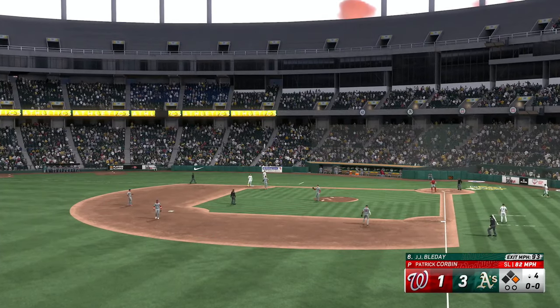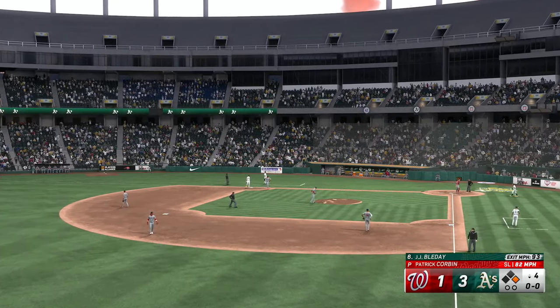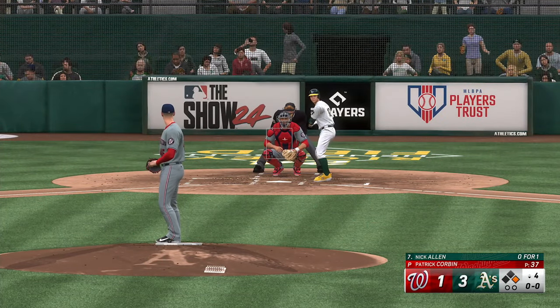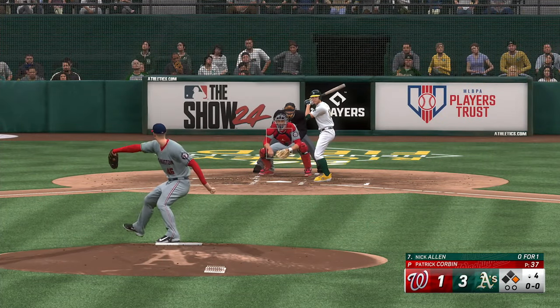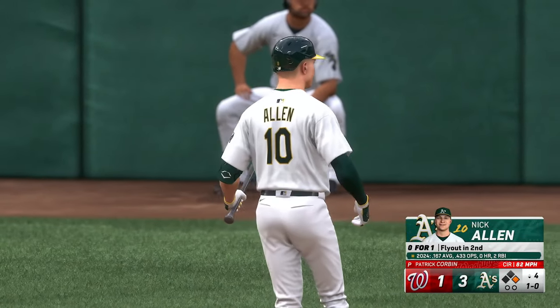Well, clearly he was ready to hit right there. Couldn't get any air under it, but he smoked that ball back up the middle. Timing was just perfect. Got great wood on it, and there's just no chance for the infielders with how hard he hit it. And now Nick Allen. The first pitch misses for ball one.